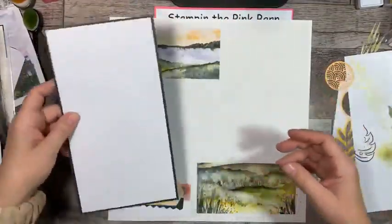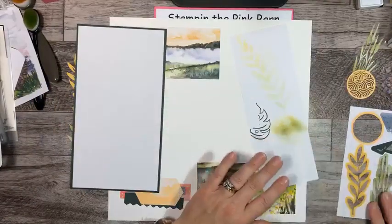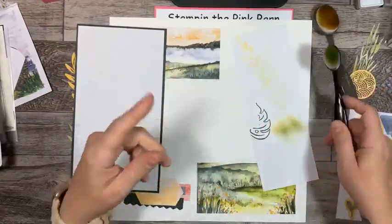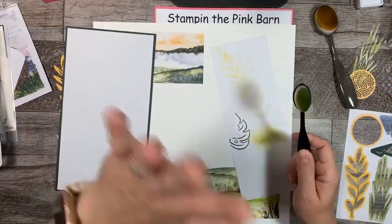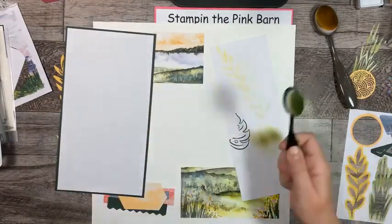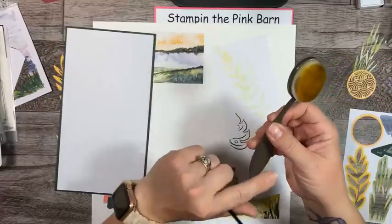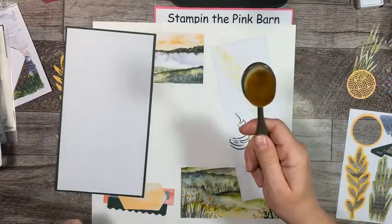Show you what I was thinking. Now this may work and it may not. So what I did was I took a piece of scrap paper. I took my 2 blender brushes that already have my 2 colors on them. Now I know some people are saying to go ahead and wash your blender brushes. Now you can. This is one that I got off of Amazon, but this is our actual Stampin' Up! Stampin' Blending Brush.